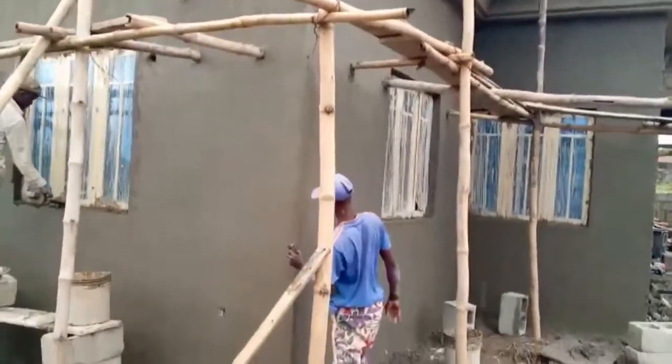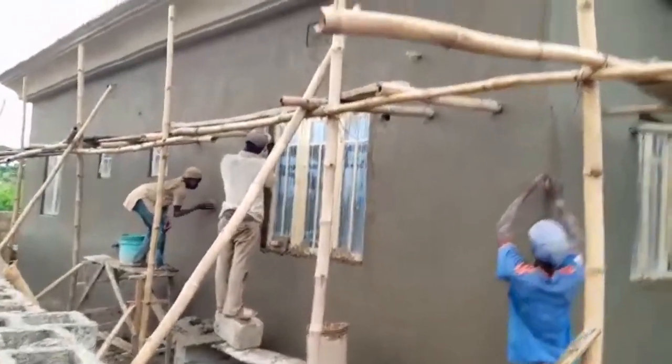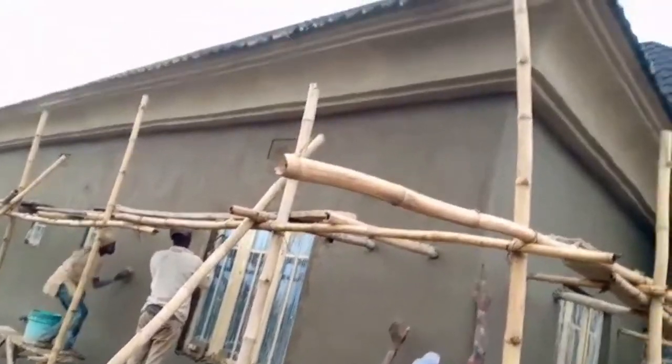Yes. Now look at the angle. They are treating the angle. I told them the angle must not be wobbly. If you put a ruler by the parapet, it is absolutely amiable.